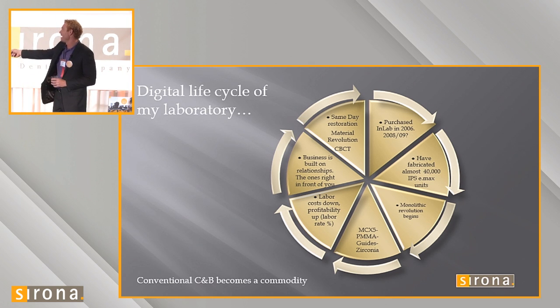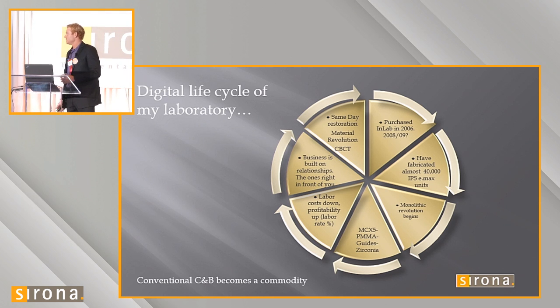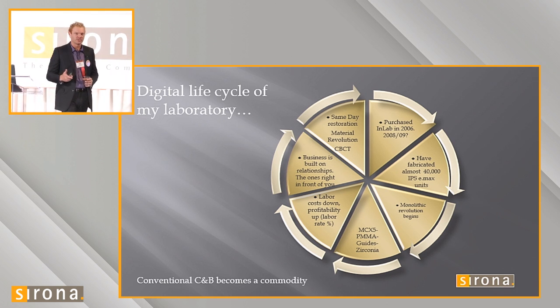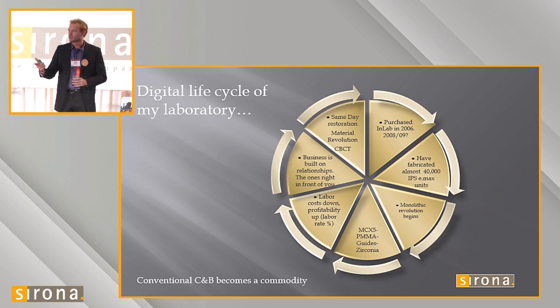If we go back to the life cycle of the laboratory, in 2008 we were done. And now, 7 or 8 years later, we're profitable as hell. I always say business is built on relationships. Leverage those relationships. Somebody said, how do I find out who has cone beam? Call Patterson. They'll tell you who has Galileos. Go to a Galileos course. I really do mean that.